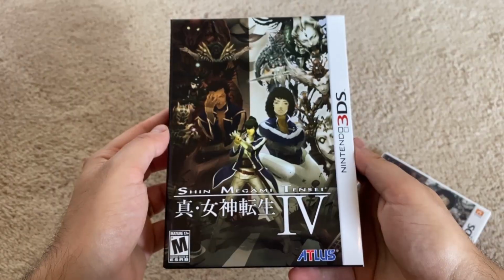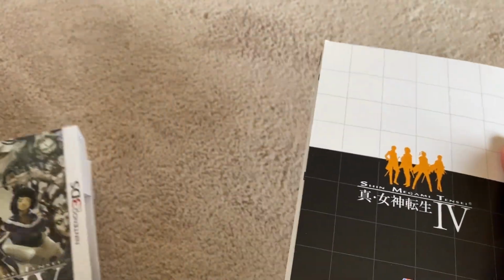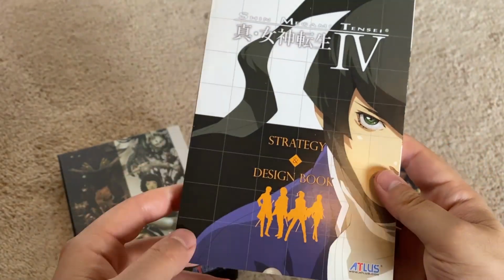All right, next up here is a 3DS game. This is Shin Megami Tensei 4. And I have the beautiful collector's edition here from back when this game originally came out back in the day. I picked this up and I was meaning to start it since day one.